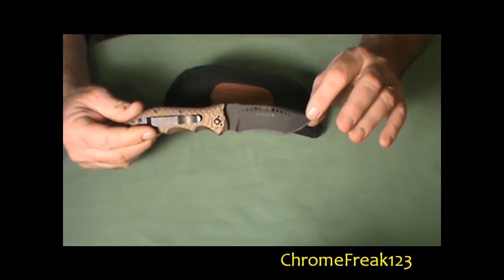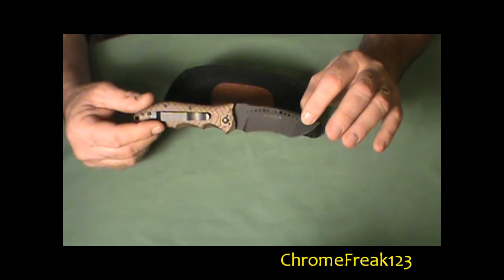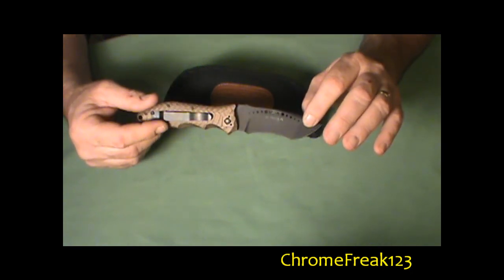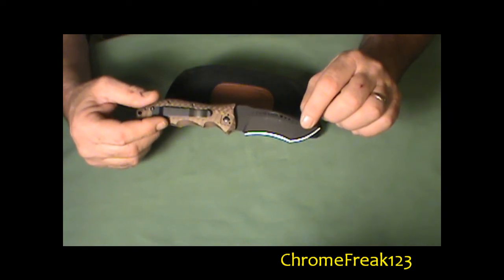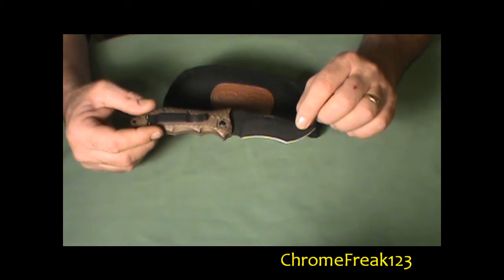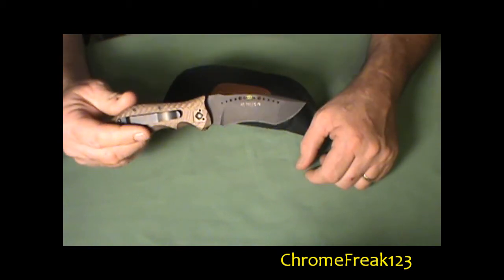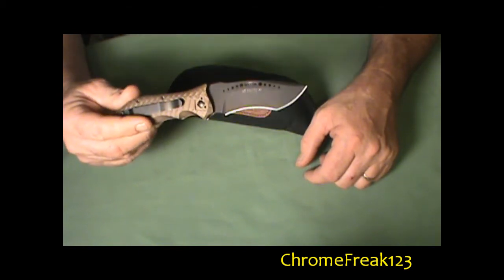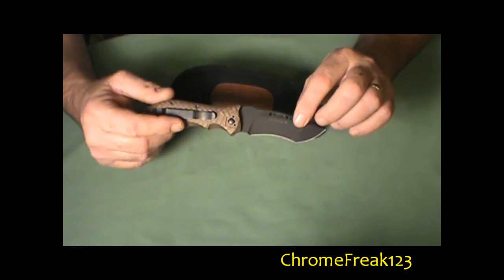If I'm pulling this out in a defensive situation, it's because my gun broke and my backup gun broke, and this is like, oh my God, I'm gonna die. I better grab a knife or anything I can get my hands on. That would really be it. That might sound crazy to some people, but really, I don't see myself fighting somebody with a knife unless I absolutely have to, or God forbid, I'm in a gun-free zone.